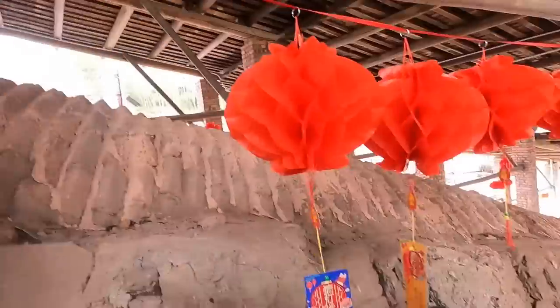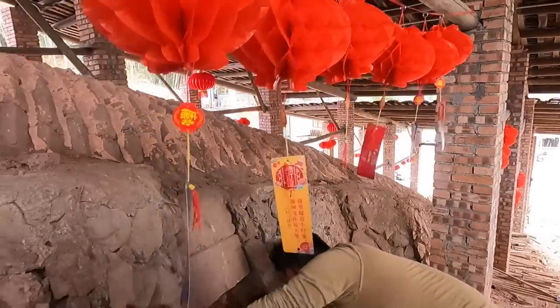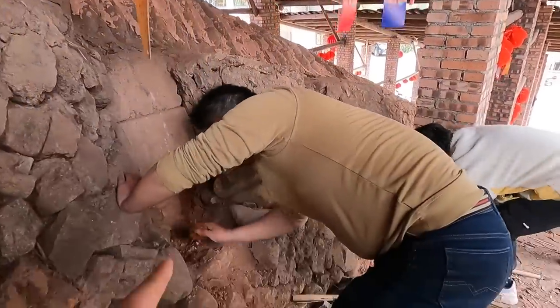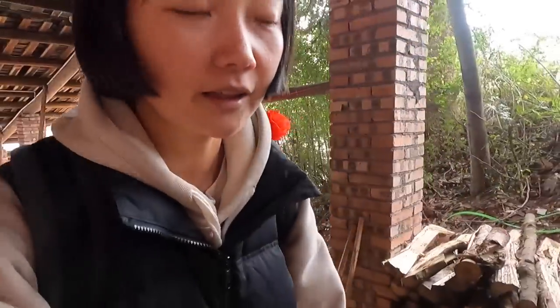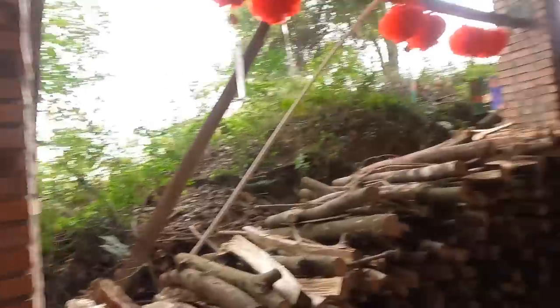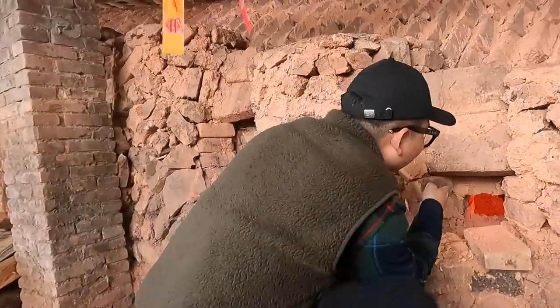They start the firing process from down below, and then they go gradually uphill. And now he's sealing one of the holes. So apparently there are a lot of techniques. There is a lot of experience inside. I don't know what's happening, but you know, look at here.